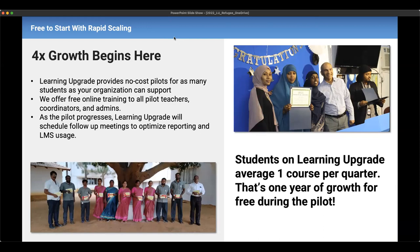I think the key to a pilot is to think about which refugees and immigrants you would like to enroll, and when you want them to start. And then fill out the pilot form and reach out for a quick training session. Those are usually only about 30 to 40 minutes. And then you start onboarding. So the key to the pilot is which students are you going to put on, and when are you going to start, and the rest goes pretty smoothly.